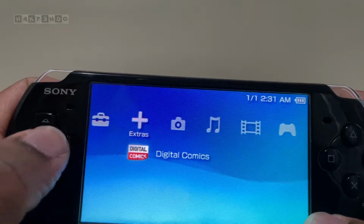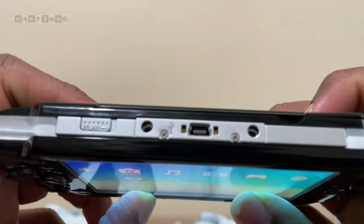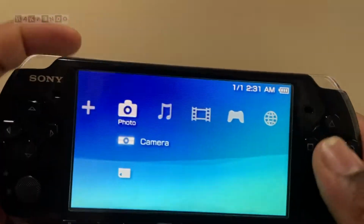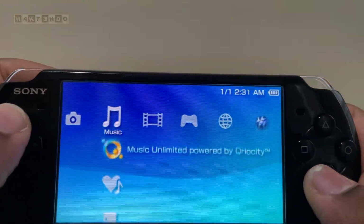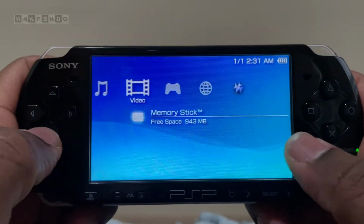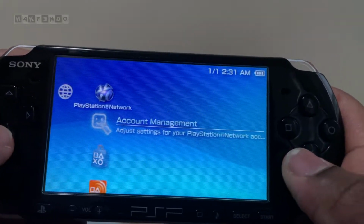Alright, we got extras. We got the camera, like I was telling you guys. Put the camera on top. You can see here, connect the camera that is compatible with the PSP system. You got music. You put music on the memory card. You play your music, video, games, internet browser, and PlayStation Network.